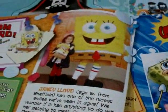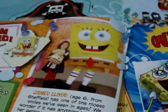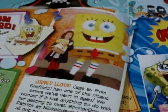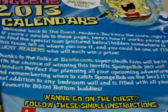When I was at SeaWorld, we didn't manage to take a photo of SpongeBob, but we did manage to take a photo of my mom, my dad, and my sister, as well as I, with Patrick and Mrs. Puff. Win SpongeBob 2013 calendars. We did a review for that before. Surprisingly. So, spot the difference.